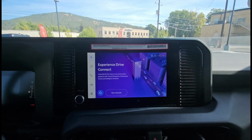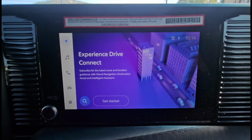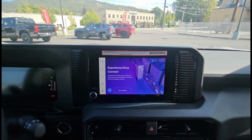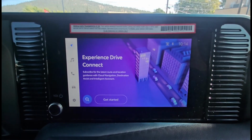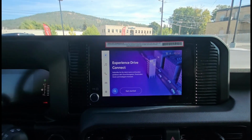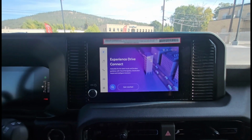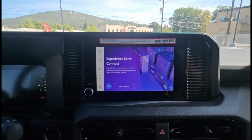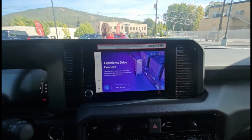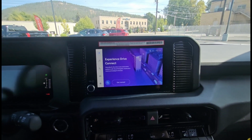And your Apple CarPlay and your Android Auto, it's all wireless, guys. So no more cables. You just hook up your Bluetooth and then it'll ask you if you'd like to use that feature. And yes, the Toyota Drive Connect is also a navigational system. So you get maps and everything through the system.